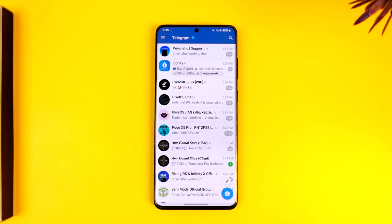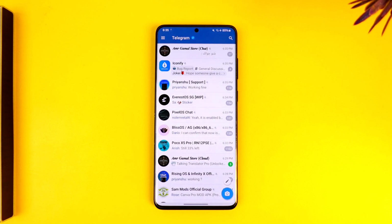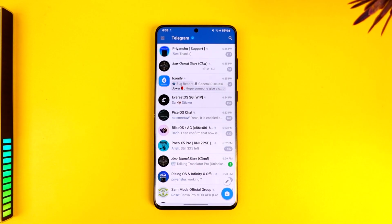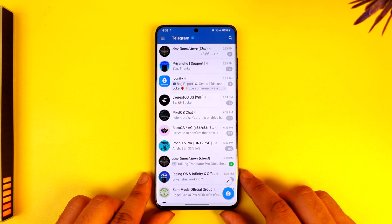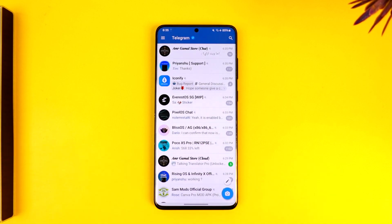Before we try to fix this issue, we have to understand why this issue is occurring in the first place. Well, this issue is usually occurring because someone has reported your account too frequently. So when you've done some kind of suspicious activity, other people usually report your account, and when Telegram notices that many people have reported your account, then they're going to restrict your ability to do anything on Telegram, which also includes messages in this case.